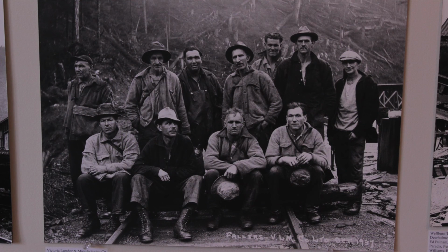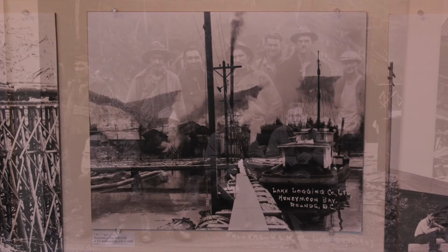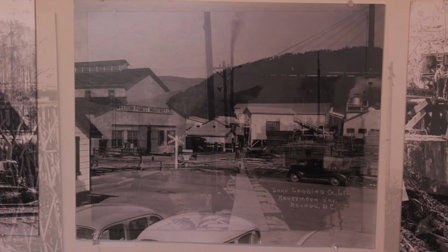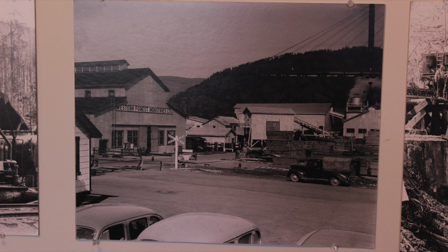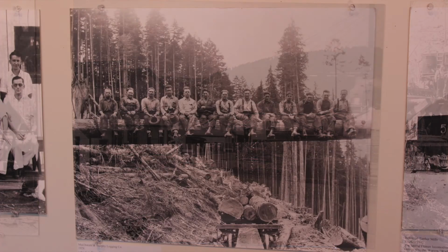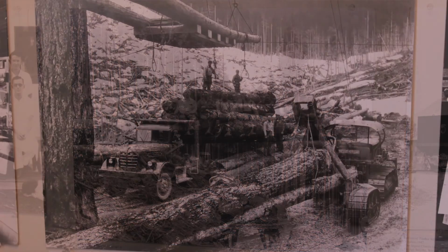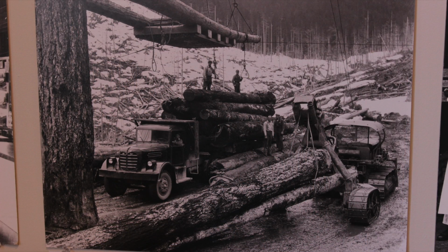But by doing that, he chronicled all the history of logging in this community, and it wasn't just the Cowichan Valley, it was all up and down the island and even some in the interior of the rest of BC. And he was just, luckily for us, an amazing photographer and captured it so well.